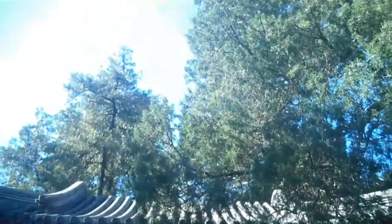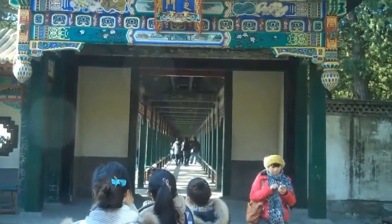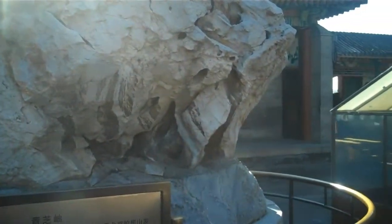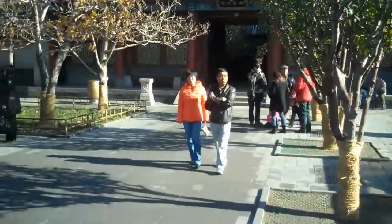Moon Gate. And then a long corridor to the place we've been seeing. This is the biggest piece of rock here, and the other biggest rock is in the Forbidden City. I will remember to tell you. Wonderful. And you can see the bonsai tree in the greenhouse. There's one on the other side as well.